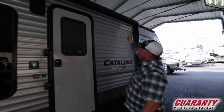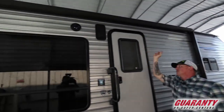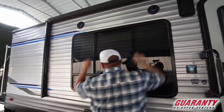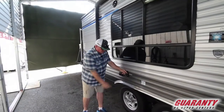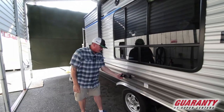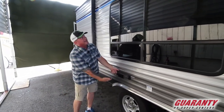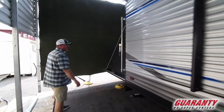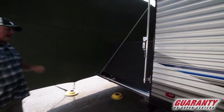Got a nice awning with LED lighting underneath. And then you have your two outside speakers. You got a plug-in for your satellite system, if you need to plug in a TV. Come back here. You can kind of get a rough look what the outside of your patio looks like.